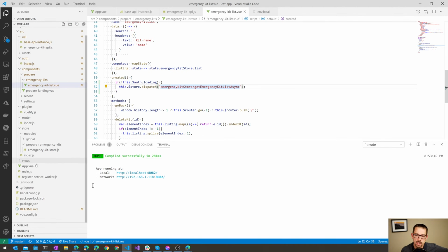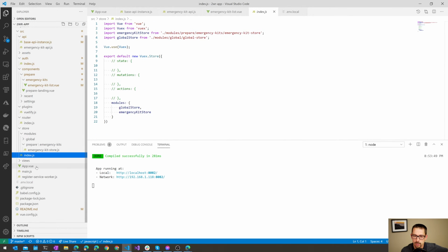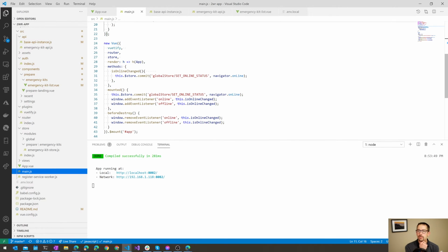How are we going to do this? How indeed. So here we have this concept of setting the online status in the global store. And I wonder if we need to do something similar with the auth status, just that isLoaded part. If we need to do that here.